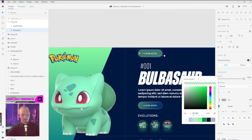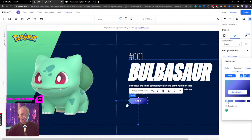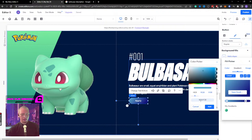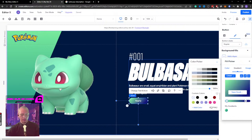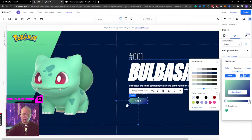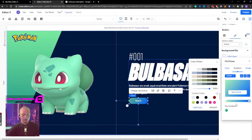Okay, for green, I'm just gonna copy this. Go in here, I'm gonna delete this, go in, add a color, paste, add. Change the opacity here, and do the same thing over here. Got this, 0062FF. Go in here, add a color, boom, pow, shazam.